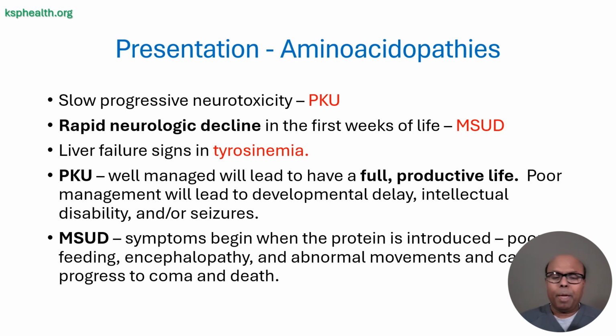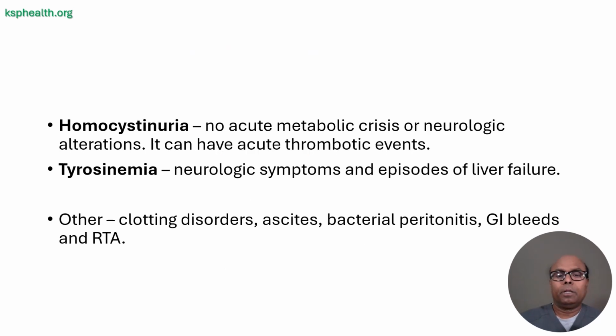Maple syrup urine disease symptoms begin when protein is introduced. They will have poor feeding, encephalopathy, and abnormal movements. It can progress to coma and death. Homocystinuria usually does not present as an acute metabolic crisis, but they can have acute thrombotic events. So any patient, especially a child, with a thrombotic event needs to be investigated for homocystinuria. Tyrosinemia can present with neurologic symptoms and episodes of liver failure. Other manifestations of protein metabolic disorders are clotting disorders, ascites, bacterial peritonitis, GI bleeds, and renal tubular acidosis.